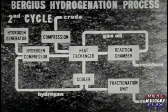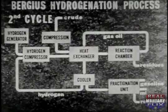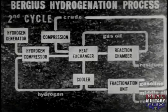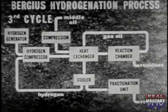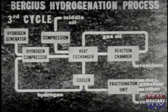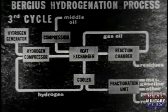At the end of the second cycle, it comes out of the fractionating unit mainly as gasoline and middle oil. Recycling this middle oil results in maximum production of gasoline. Hydrogenation has the great advantage of producing the most important oil products in the proportion wanted.